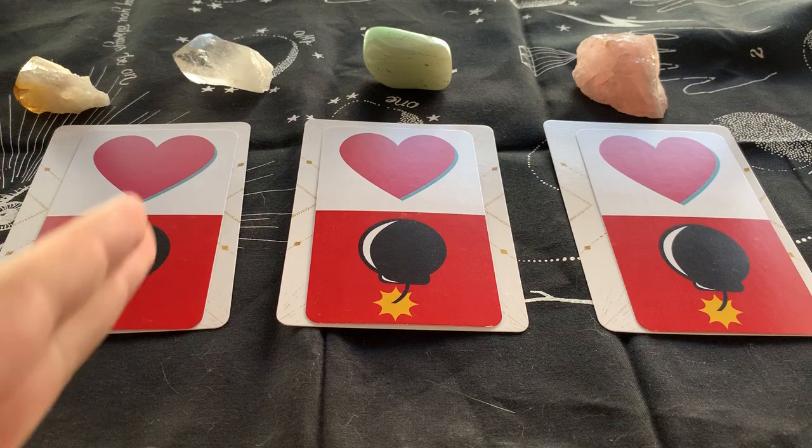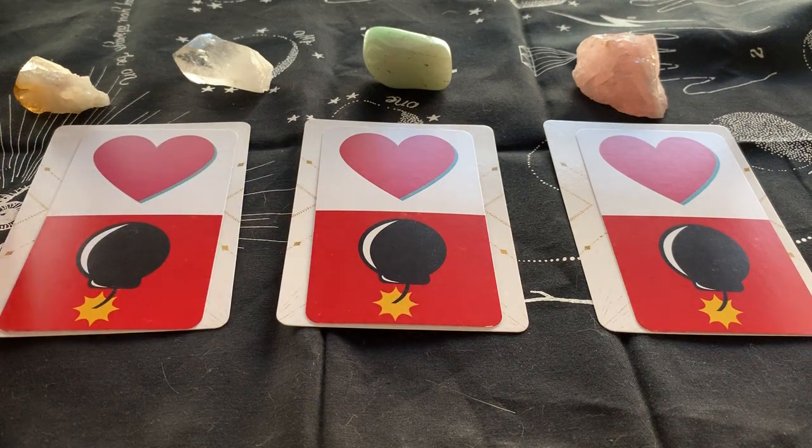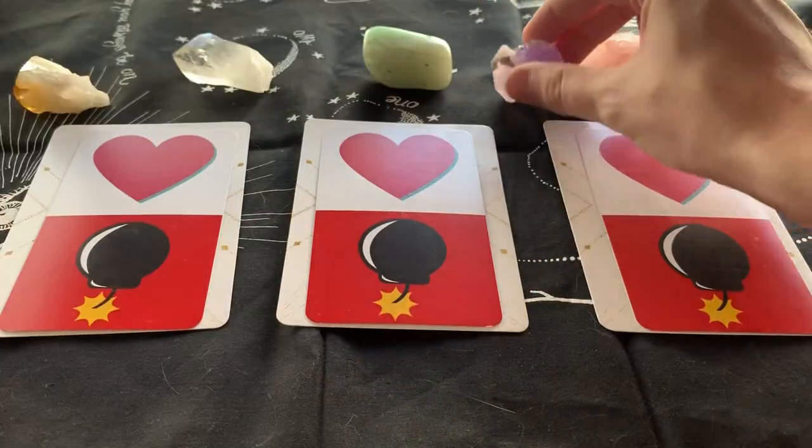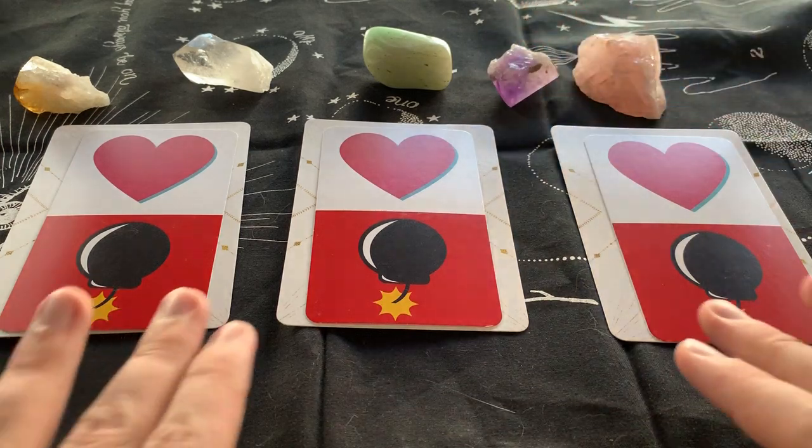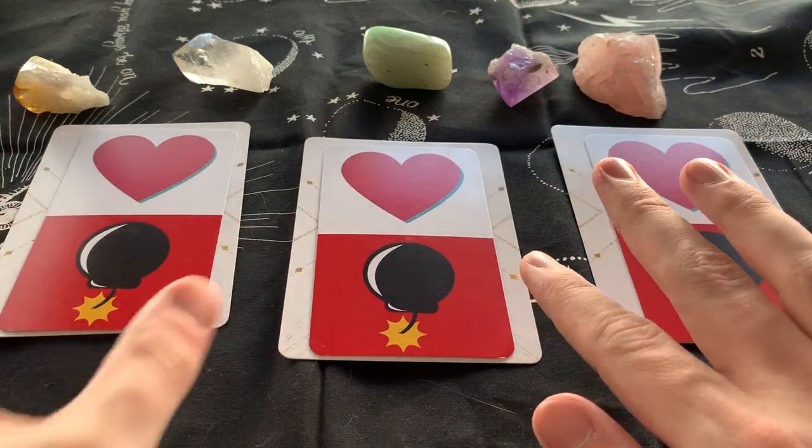So there are 3 piles right here. You may already be drawn. Let me get this amethyst in the picture because it is so gorgeous. Because it was on the side, we can't have amethyst on the side.